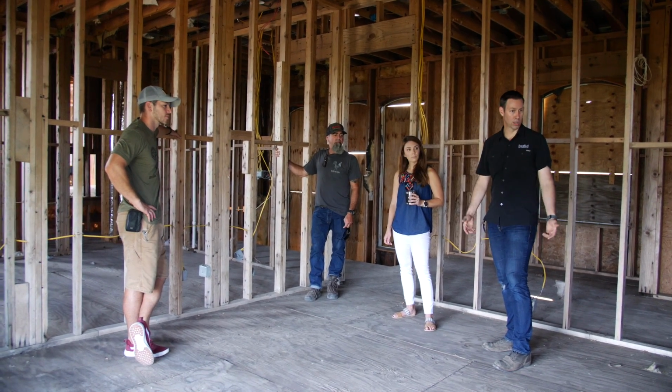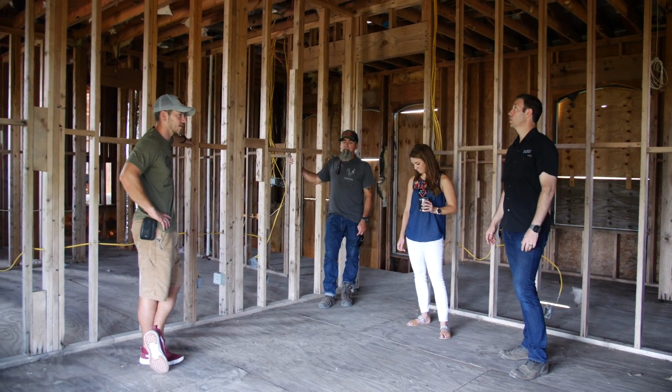I'm assuming this is potential kids' bedrooms up here or something. That's the plan. And our kids are loud.